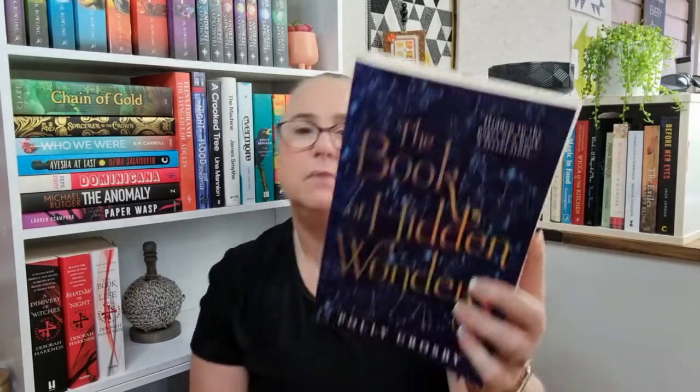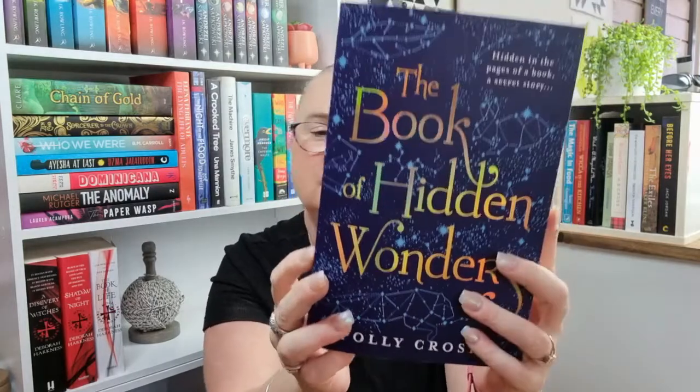All right, so the first one that I'm going to be reading is The Book of Hidden Wonders. I've never read anything from this author before, Polly Crosby. I picked this purely, I don't know if you can see that, but it's like holographic, the cover, I just love it. It's got moons and stars and the constellations.